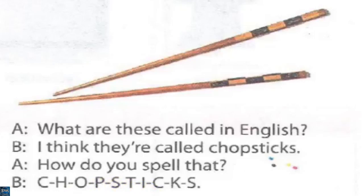Homework? 1. Keep by heart the words. 2. Listen. 3. Answer the questions in the workbook. Wish you all good luck.